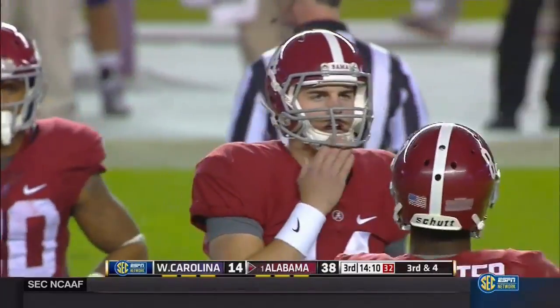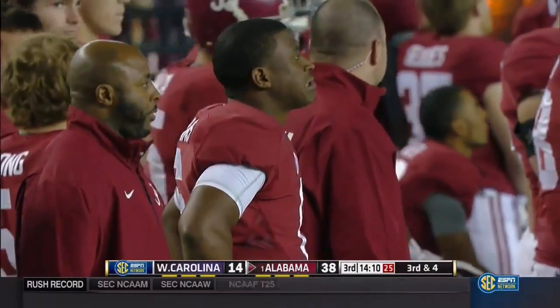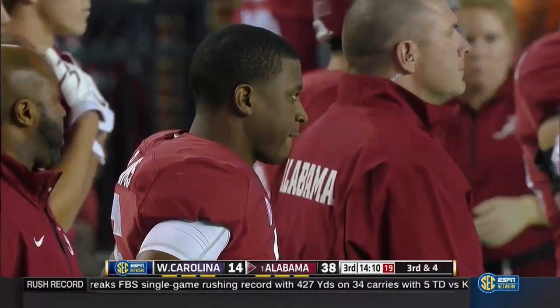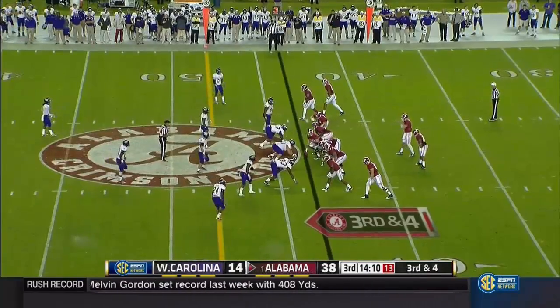Bama is 3 of 6, 50%, in 3rd down conversions here this afternoon and this evening. Yeah, Jake Coker was looking for Robert Foster on an inside post move, decided to come off that receiver, try to drop it to Tyron Jones, incomplete, sets up this 3rd and 5 situation.